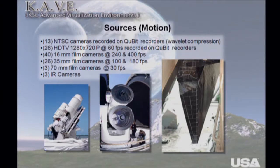A lot of times you end up with one picture of one piece of debris and you're wondering, where did it come from, where did it go? Trying to triangulate its position with one picture just makes a long day. There's also 35 millimeter cameras around. They're more of our long range cameras, and that's what you're seeing here.